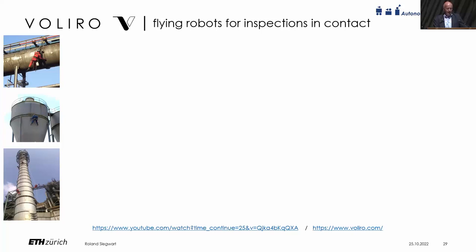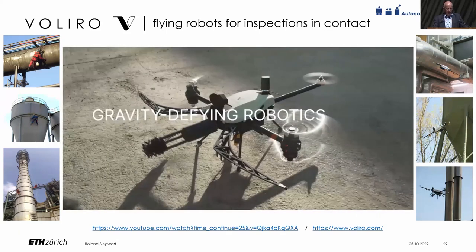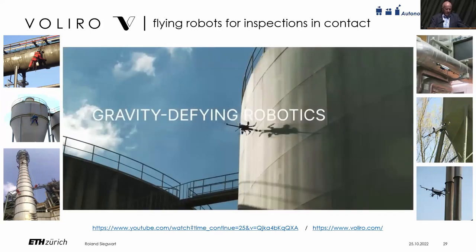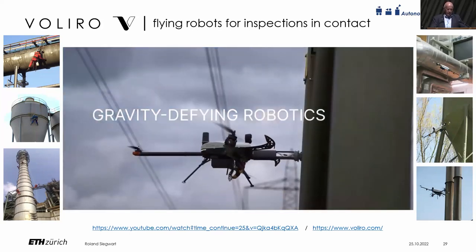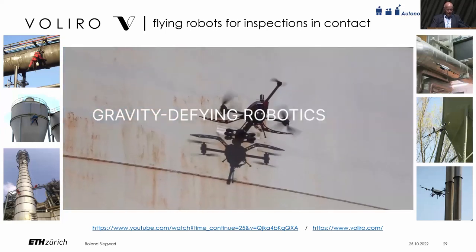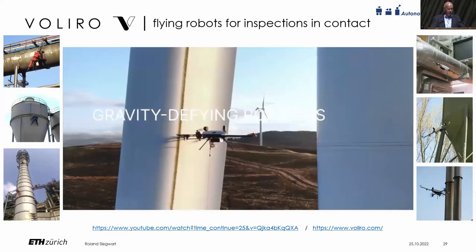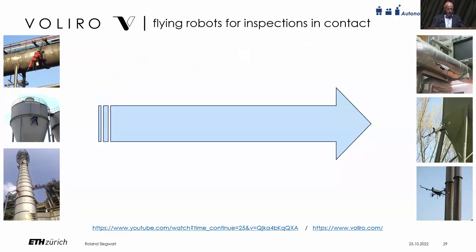We want to replace these workers by drones, and these omnidirectional drones can more or less do the same thing. They can apply forces. We have also shown that we can even drill holes at height. And here you can see a glimpse of this platform, which can interact with the environment in all directions. And here, for example, we have even a tool to grind off the surface to fix, for example, corrosion on a structure.